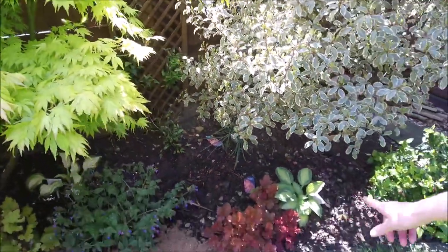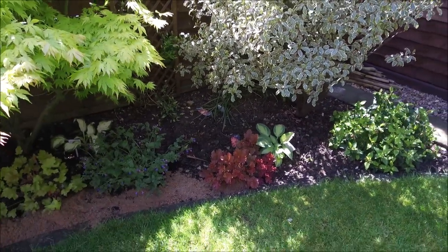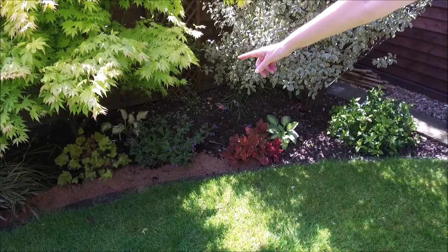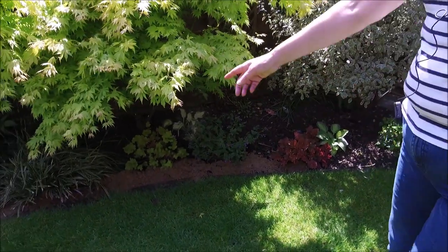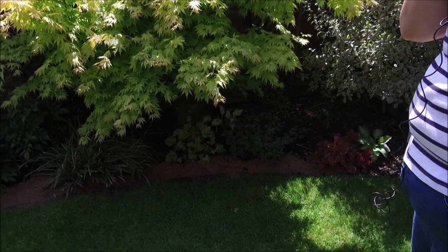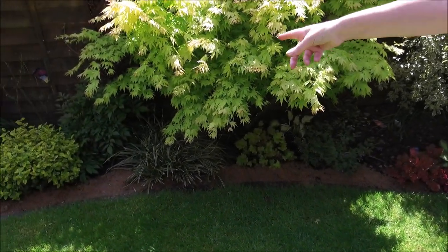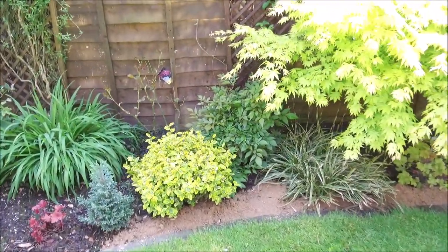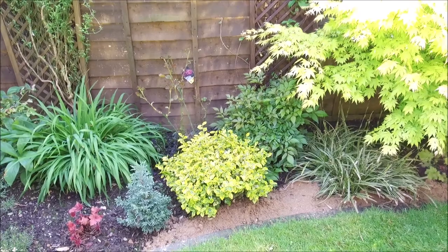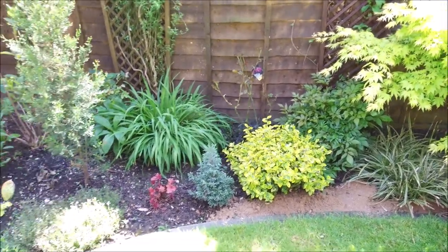Now, this heuchera seems to be fine. And so does that one. Yeah, it's bizarre, this area, because it's so waterlogged most of the year, but everything just seems to grow here. You wouldn't expect it. The astilbes love it. I had to move a heuchera from under there because you just couldn't see it. Even walking there, underfoot, it's spongy, isn't it? Yeah. It's absolutely sodden.